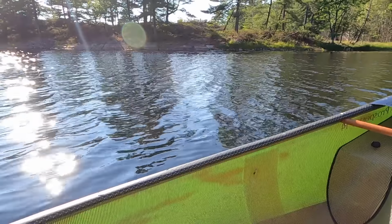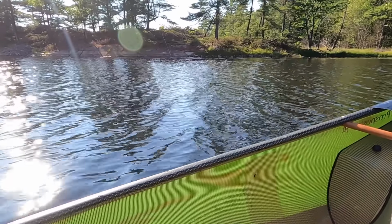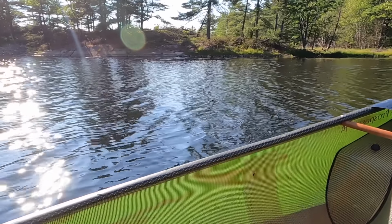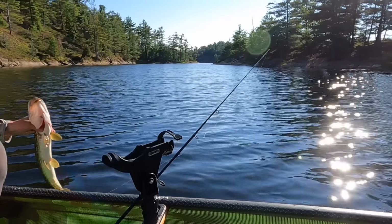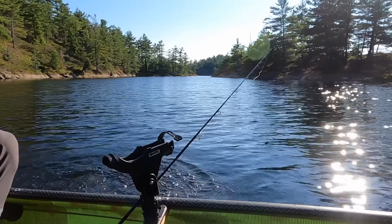Pretty choked. Bass on here. Top water action. Oh, it's a pike. Top water pike. Okay. All right. Feisty.